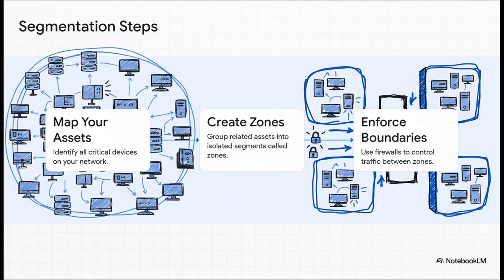So how's it work? It's basically a 3-step process. First, you have to map out everything you have. You can't protect what you don't know exists. Second, you group things that need to talk to each other into their own little isolated zones. And third, you put up digital walls, firewalls, between those zones and get really strict about who's allowed to talk to whom. It's all about limiting the potential damage.